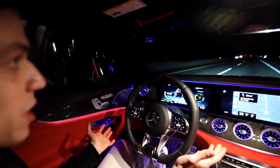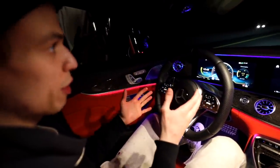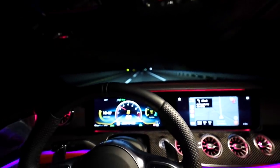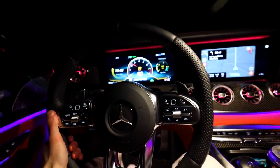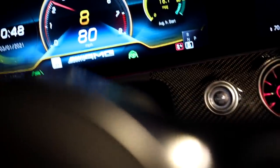Now, the best part is, like I said, that active lane assist is gonna continue working with your cruise control. It's actively making that turn without my hands on the wheel. Now, of course, you do keep two hands on there. There even is an icon that lets you know, hey, keep your two hands on the wheel.